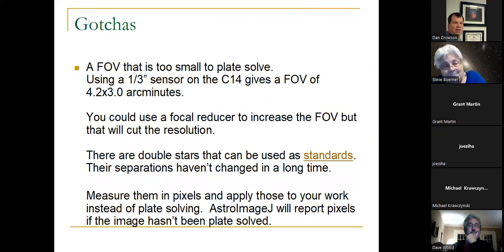Second gotcha. The problem with the C14 is that it's got an awful long focal length, and if you use a camera that's kind of small, with a small chip, you may end up with a field of view that's too small to plate solve. I don't know how small that is, okay? I know that an ASI camera is supposed to be able to go down to 0.2 degrees, but I don't have a clue how far down astrometry.net can solve. There might be a problem.